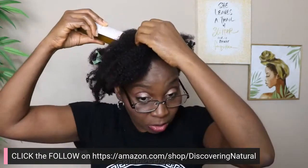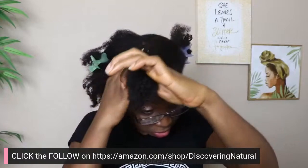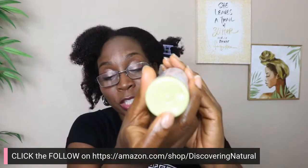So then I grab my oil. This is the oil that comes with it. You can take your oil and put it directly on your scalp. Okay. And then you massage. This oil, you should probably shake it before you use it because the sulfur is down there. It's kind of like a growth oil. So you just massage.